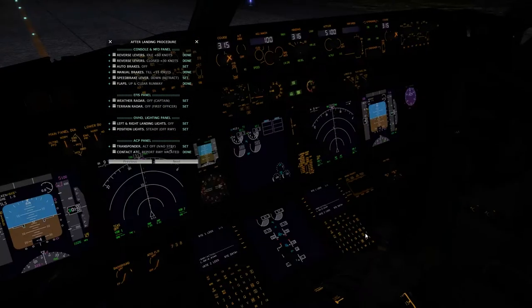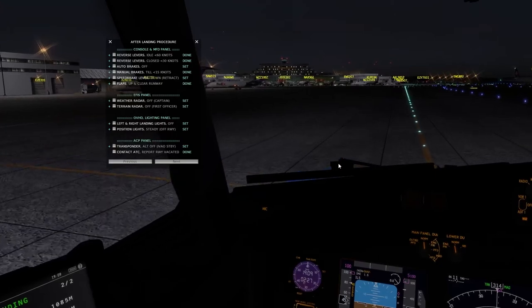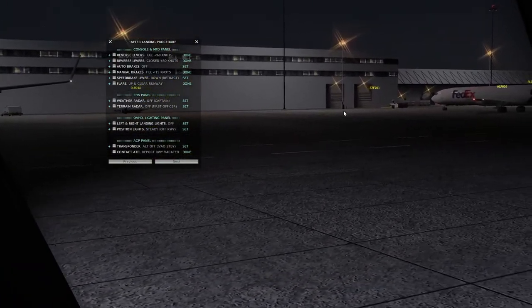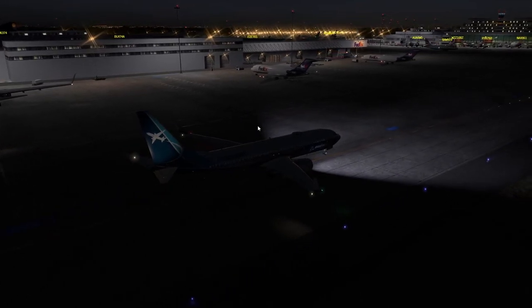3 X-ray uniform, taxi to holding point runway 24 via Alpha 3 Delta, hold short of runway 32 right. Oops, it was on auto. Taxi to holding point 24 via Alpha 3 Delta and hold short 32 right, Euro East 3 X-ray uniform.